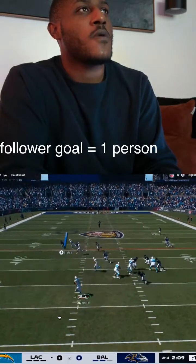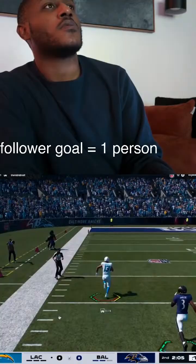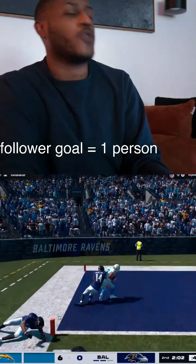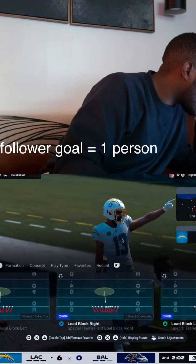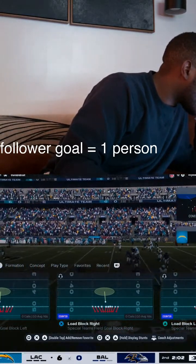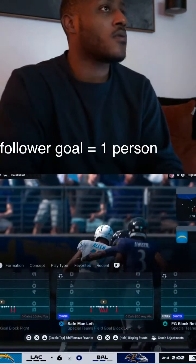Play action this time for Justin Herbert. And that one complete downfield to Allen. Down the left sideline. Great play. And he's in for a Charger touchdown. Keenan Allen, 74 yards. And the Chargers post the first points of the ball game as they take the lead here in this second quarter.